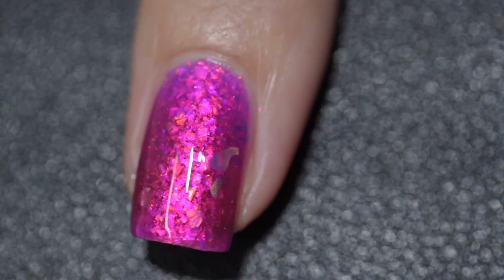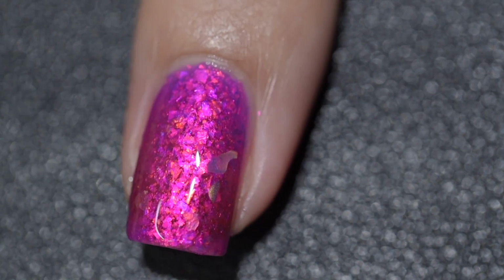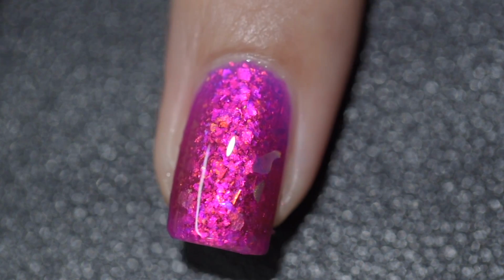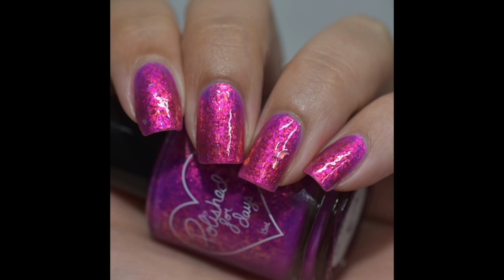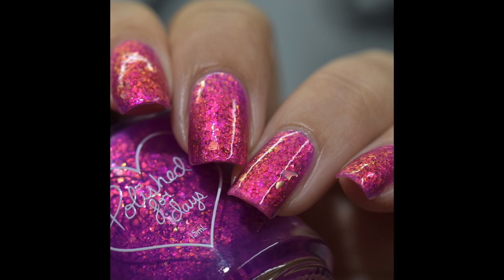This polish is another one of those beautifully lit from within glowy types. This is just a stunningly beautiful polish. I love it when Jenna does these bright purple, leaning pinkish kind of colors, just so pretty, and it just jumps off your nail.